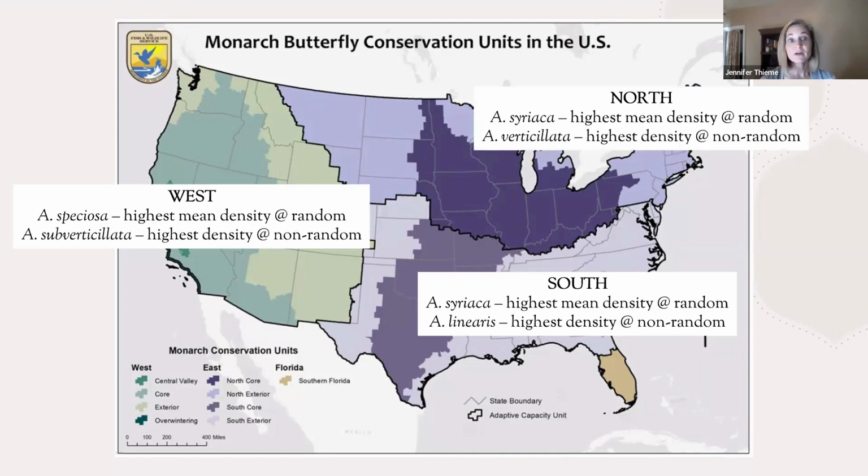Up in the north, Asclepias syriaca also had the highest average densities on random sites, just like in the south. And Asclepias verticillata had the highest density on non-random sites.